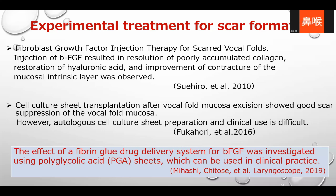Scaffolding in our department reported that cell culture sheet transplantation after vocal mucosa excision showed good scar suppression of the vocal cord mucosa. However, autologous cell culture sheet preparation and clinical use is difficult. Therefore, Mihashi in our department reported that the effect of a fibrin glue drug delivery system for basic FGF was investigated using polyglycolic acid, PGA sheet, which can be used in clinical practice.